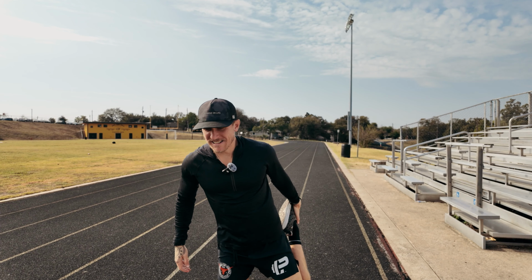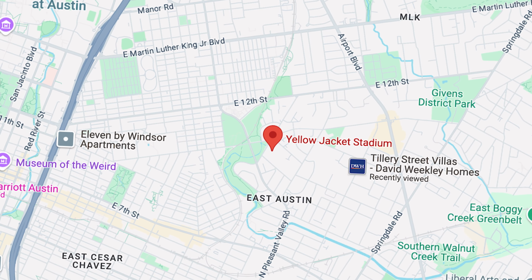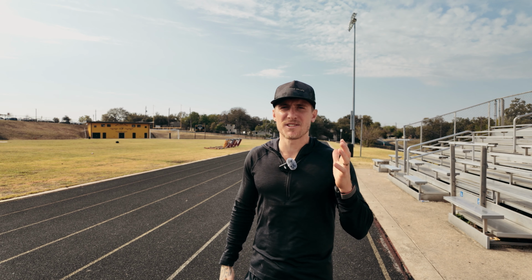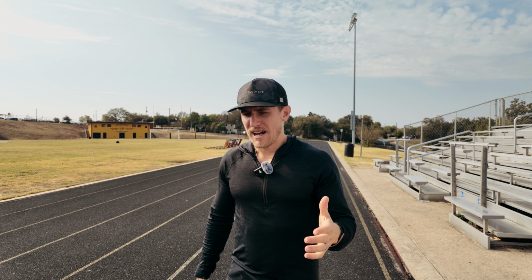We are out here at Yellow Jacket Stadium. I'm gonna be doing a HYROX simulation workout today. This is something that I recommend anybody do going into a HYROX race. I'm going into my 15th race in November in Dallas, very excited about it.